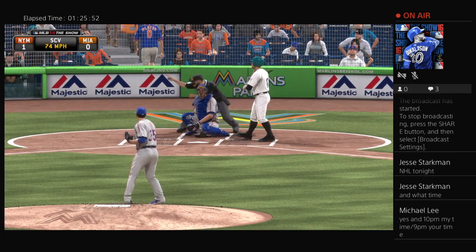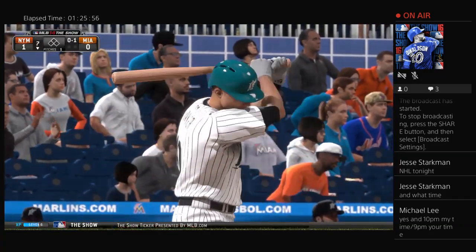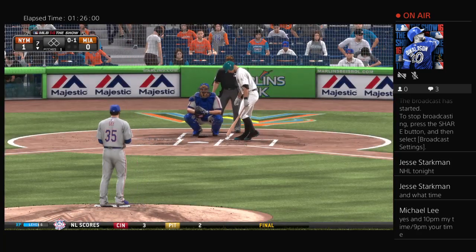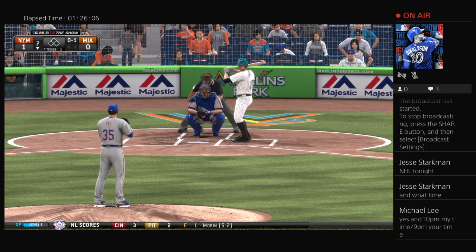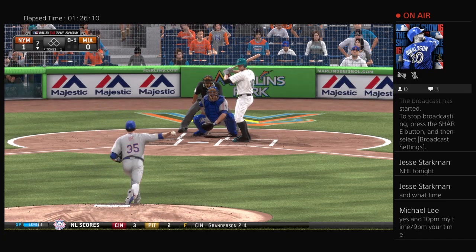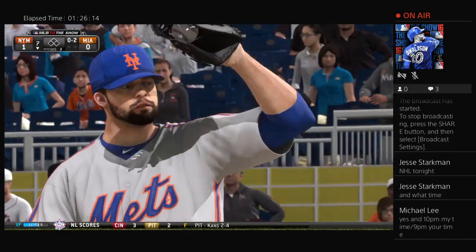Good breaking ball there. Had him frozen. Strike one. Not a bad idea to take a look at that one there. Now that you've seen the curveball, you can start to get a better gauge on it. Get a feel for what it looks like coming out of the pitcher's hand. A lot of movement that time. It's 0-2.